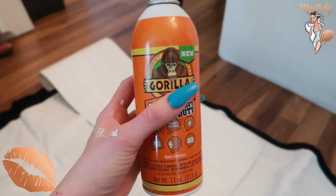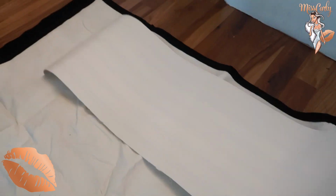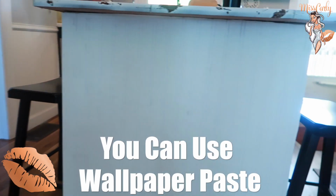So I love having these things around because I just literally sprayed the paper after measuring it and just stuck it up here, and it's like voila, easy breezy, and it's done. And of course the final step with this is, if you did want to, give it a light layer of paint just to even it out and make it nice and crisp.